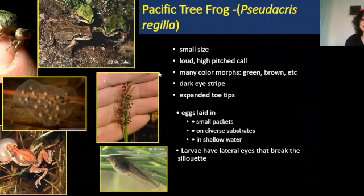Their eggs are also laid in small packets, just like the long-toed salamanders. They also prefer to be in ephemeral sites, so sites that are going to dry up. And like the long-toed, that's just because they do not do well with predators, right? They're small, their packets are small. It's really hard when you're a small frog in a world of giant fish and other giant salamanders. And so they like laying their eggs in these nice little ephemeral ponds.